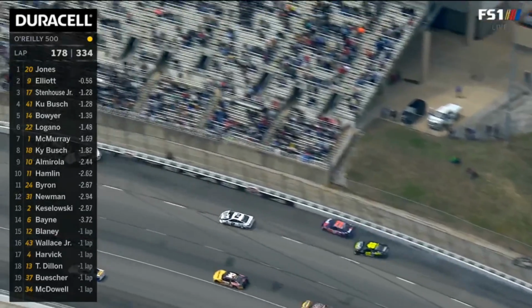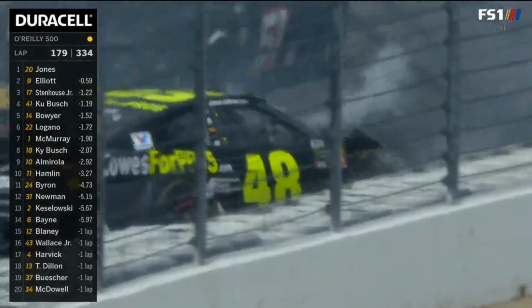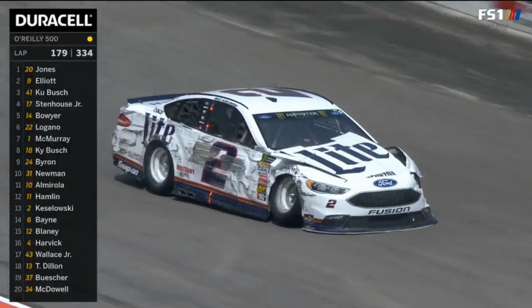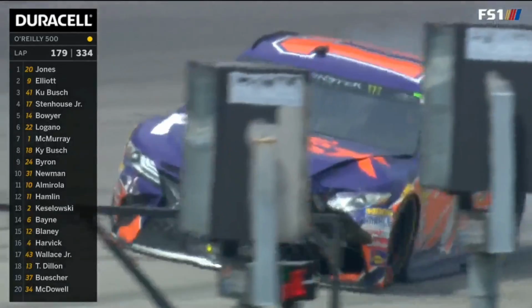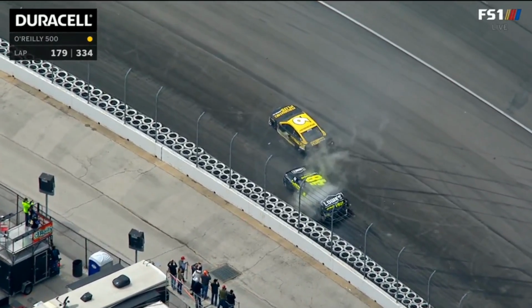Hamlin's in the 11 and the 10, and Hamlin, 48. Keselowski involved, and Almirola, and Jimmy Johnson. Good grief. That was crazy. 38's torn up, 10's torn up.